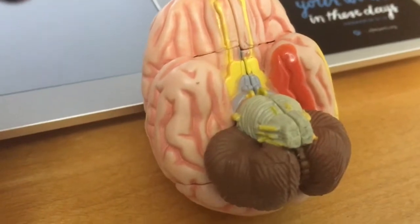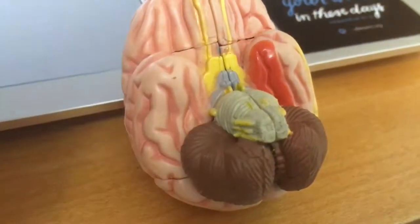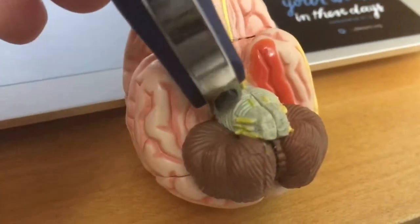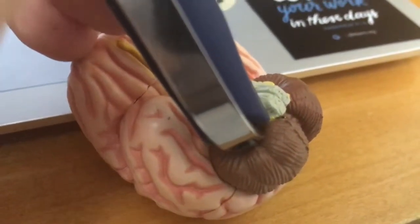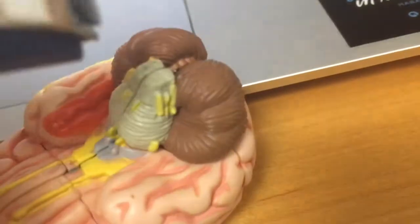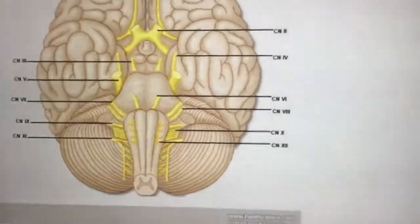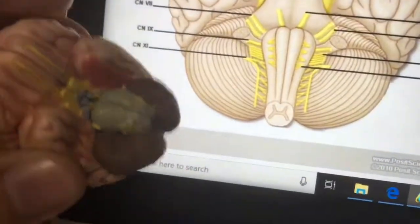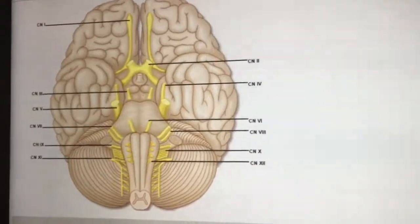And then cranial nerve 11 would be on the side as well, but separately, like, because cranial nerve 7, 8 should be like here, and then cranial nerve 9 should be like around there, and then 10 is this one, and then 11 goes along this side, and then 12 goes along this part right here. As you can see from here, the detail on this model isn't the finest, but it's good for what you get. So those are the cranial nerves and where they innervate and the cephalons from which they originate.